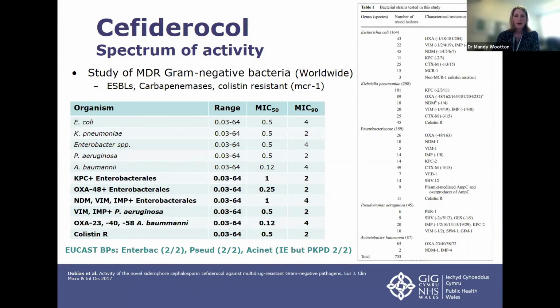And the MIC90, so this is the MIC by which 90% of the population is inhibited, is around 2 or 4. And even when these organisms have all the most common carbapenemases and also colistin resistance, you can see the MIC90 doesn't really go up that much, if at all. It's around 2 and 4. And that's great when you compare it against the EUCAST breakpoints down the bottom of the slide, which is 2 for Enterobacteriales, Pseudomonas, and the PK/PD breakpoint is 2. So you can see that the majority of these isolates are actually sensitive.